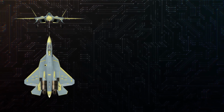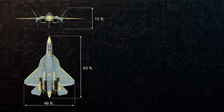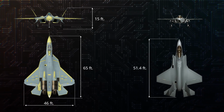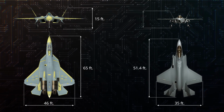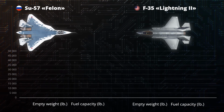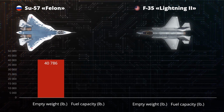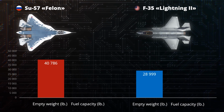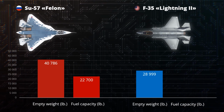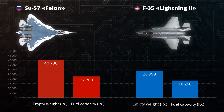Approximate dimensions of the Su-57: length 65 feet, wingspan 46 feet, height 15 feet. The F-35A is noticeably smaller in size, length 51.4 feet, wingspan 35 feet, height 14.4 feet. The Su-57 has an empty weight of 40,786 pounds, while the F-35A has an empty weight of 28,999 pounds. The Russian fighter has 22,700 pounds of internal fuel, while the F-35 has 18,250 pounds.